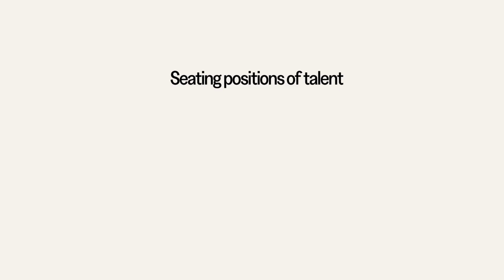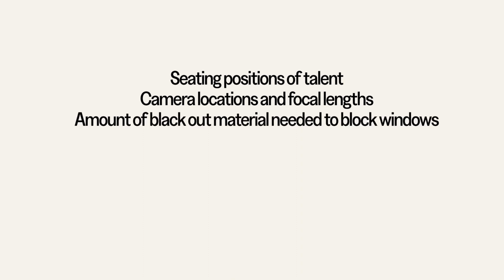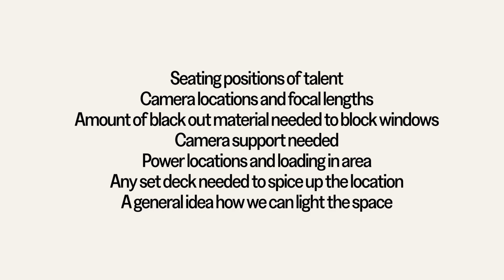And the main takeaways from this scout are as follows: seating position of the talent, camera locations and focal lengths, amount of blackout material needed to block the windows, camera support needed, power locations as well as the loading in area, any set deck needed to fit the mood of the creative, and a general idea how we can light the space.